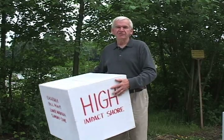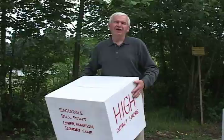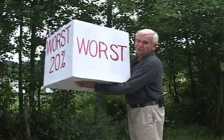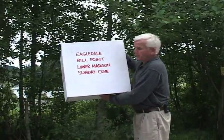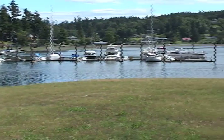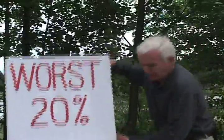The Battelle scientists looked at various factors that they knew they could see and measure, and came up with a way of categorizing all of the properties, and they broke them up into 20th percentiles. So let's just say here's a box that represents the 20 worst shorelines on Bainbridge Island. Well, what would those worst shorelines be? They would include some of the shoreline in Eagledale, some of the shoreline at Bill Point where the Superfund site was, some areas on Lower Madison, and right next door, Sunday Cove, where there was a dredged marina. Places like that. Now, we won't go into why they felt this was a high impact shore, but these are places that were typical of those that were in the worst 20%.